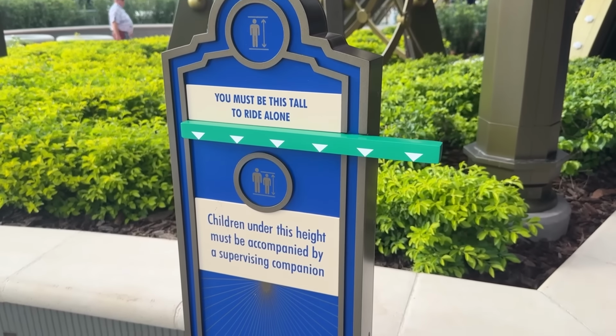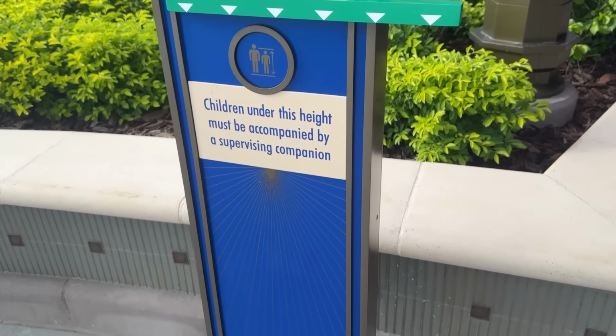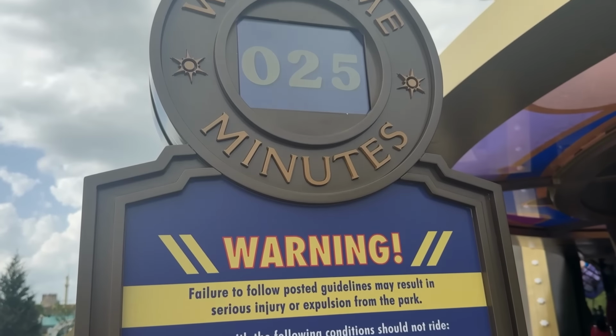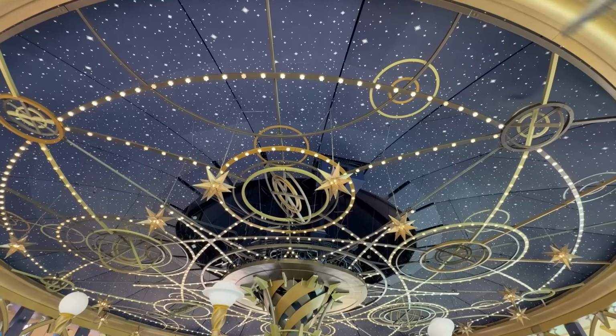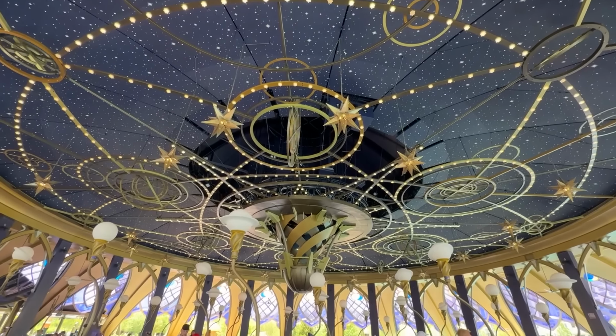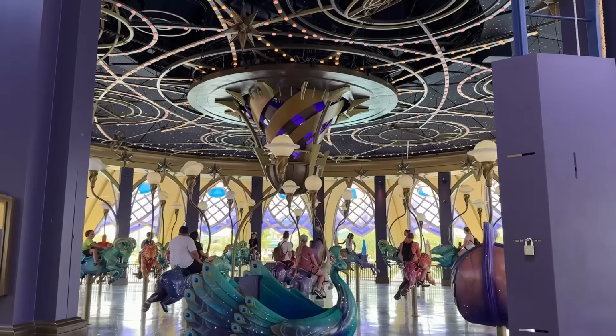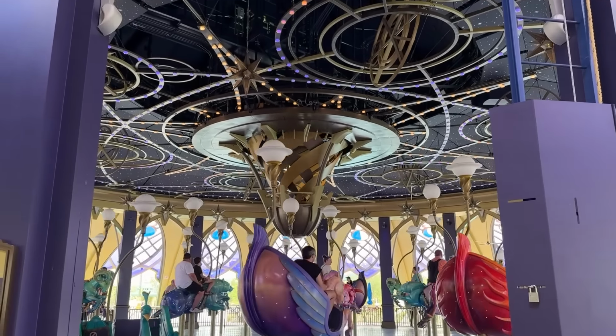The only restrictions for this ride are if there is a child under 48 inches, they must be accompanied by an adult. And handheld infants are not permitted. One of my favorite fun facts about this attraction is that if you look at the stars on the side of all of the ride vehicles, they all make up the constellations in the sky that represent those animals.